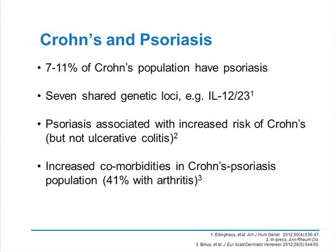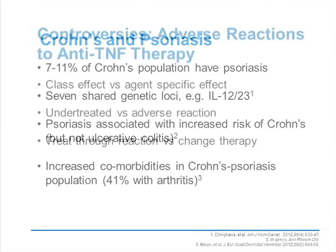And this is a manuscript that we've recently published in the Annals of Rheumatic Disease, where we found that individuals who had psoriasis are at a much increased risk of developing Crohn's later on in life. Certainly we're talking about the opposite scenario here, but this manuscript does link psoriasis with Crohn's. And then this is a paper we published in the Journal of the European Academy of Dermatology and Immunology in 2012, where we found that there were certainly more comorbidities in patients who had Crohn's plus psoriasis that were presenting to our clinics. And more than 40% actually had inflammatory arthritis diagnosed by a rheumatologist.